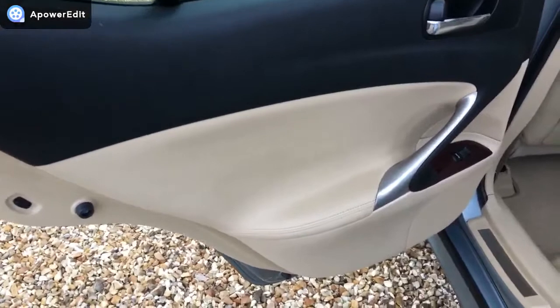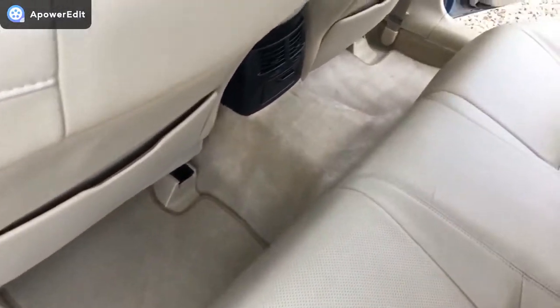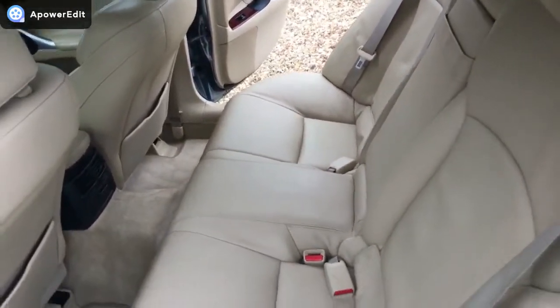Coming to the back of the car now, door cards on all the doors are absolutely beautiful again. Full set of carpets all the way through the car, and it's been kept really nicely. It's one of the very nicest you'll see.